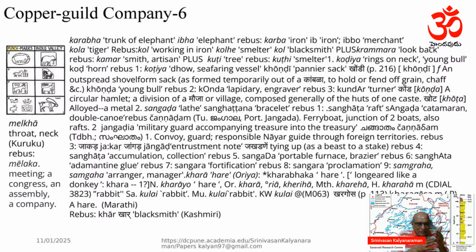Again, the work of C. L. Fabri, which shows the symbols of the Indus script and compares them with the punchmark symbols. On the throat of the unicorn, a circle is shown in one of the seals. Melka, throat. Melaka, meeting. Melaka gives rise to the word Melka. So these Melka workers, people working in a company, people working together as a guild, as a Sreni, created this Melka. Next, please.